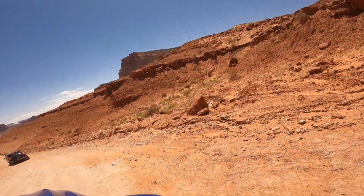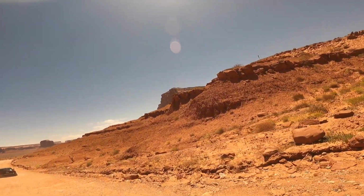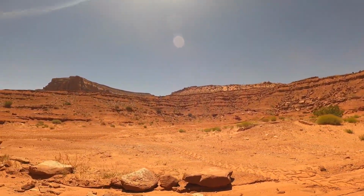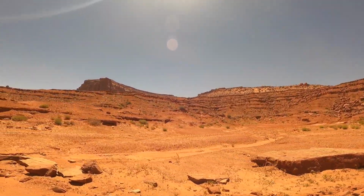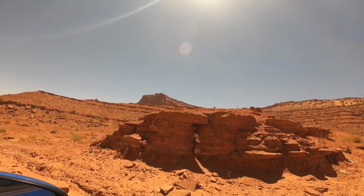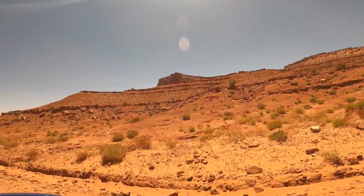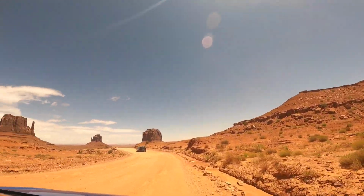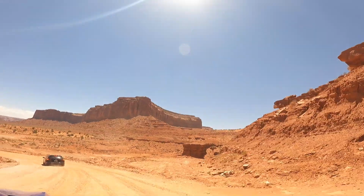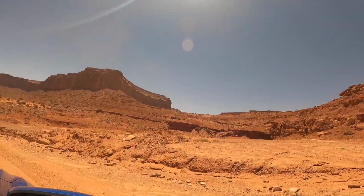So some people want to know whether or not you can do the drive without a four-wheel drive. And we did it in a Nissan Sentra. Yeah, the trail is primarily hard-packed dirt. In some cases sand, and in some cases very rocky. So you do have to be careful. There is a speed limit of 15 miles per hour. But in fact, you would be hard-pressed to go faster than 10 miles an hour. There's so many ruts, so many bumps, and so many rocks. To be safe, you've got to go slower.